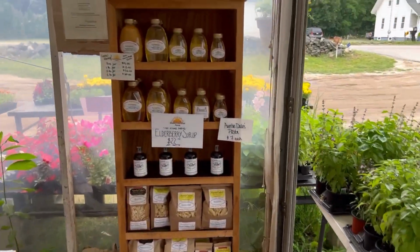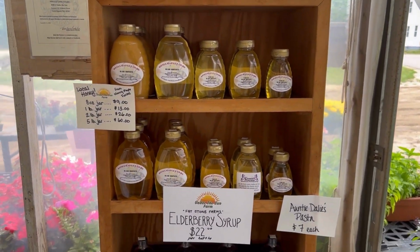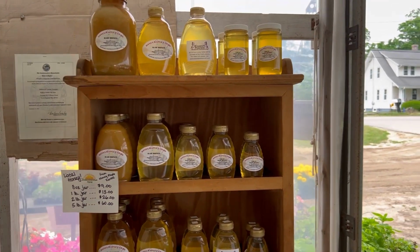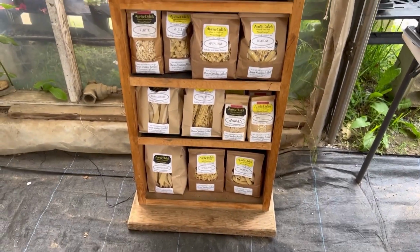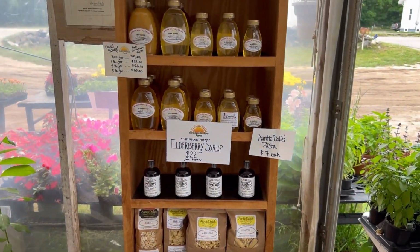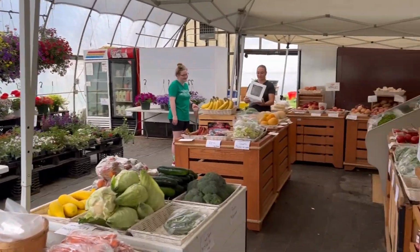Also have some really great local honey, great for allergies. The bees are actually from hives on the farm. So this is very local honey. They also have some great pasta from Auntie Dally's, the local maker here in Mass, and some elderberry syrup. So come check it out.